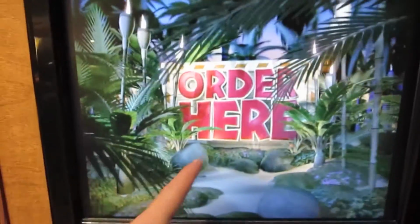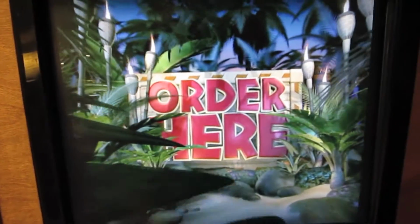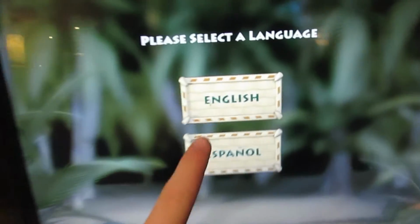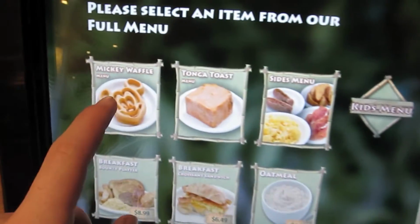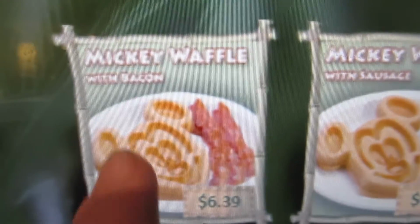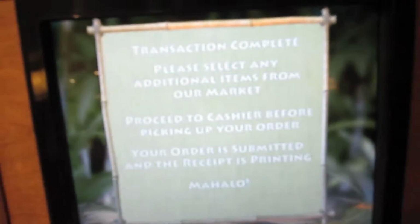Alright, so this is where you order. Just showing you guys. And you just touch the screen. English. I'm getting a Mickey Mouse waffle with bacon. It's pretty cool how you order here.